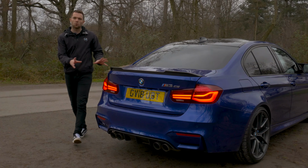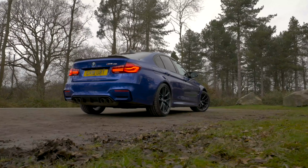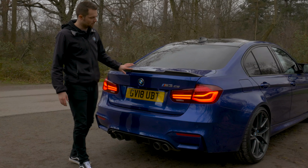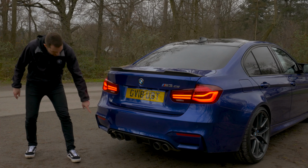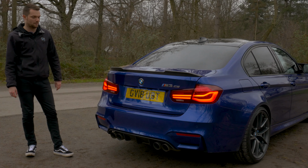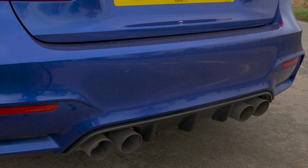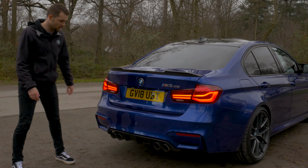The rear is squat and butch, just like it is on the M3 competition. The carbon fibre rear spoiler is bespoke to the CS, as are the exhausts. Just take a listen to those. Cars just don't sound like that anymore, do they?